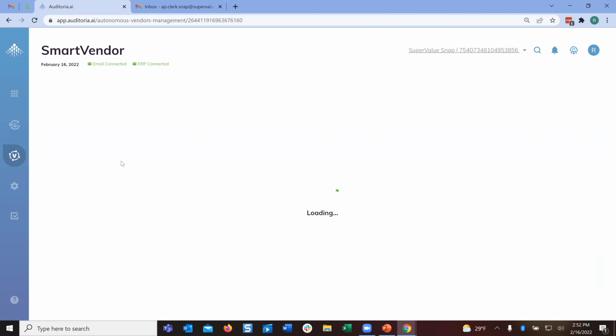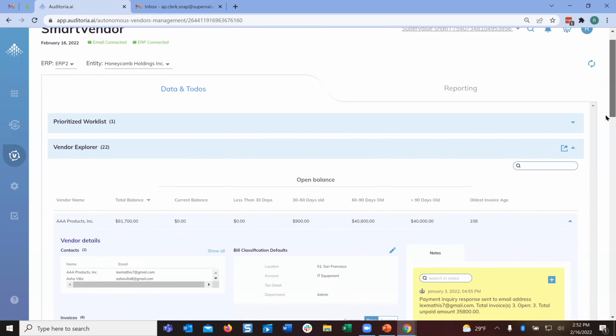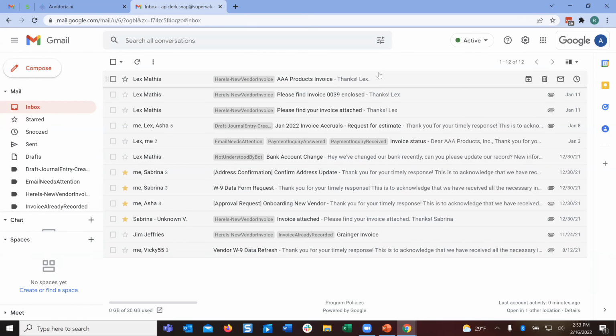So we go back into our vendor explorer and we take a look at AAA Products. We can see that same information, the vendor details, the bill classification defaults for the data extraction that we just talked about, all the invoices and their status that exist, because this is where it's going to pull from. And we can see that the bot has taken some action on a specific request. And that request is the most common thing you get from your vendors. Of course, it's always going to be a little bit different. Right now, we're focusing on that number one ask.